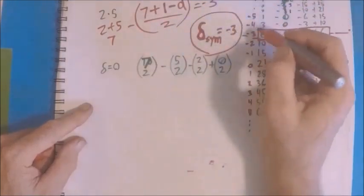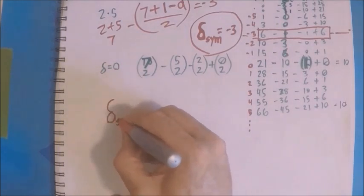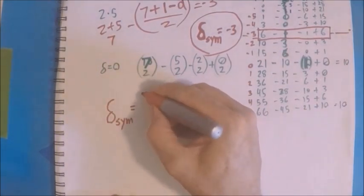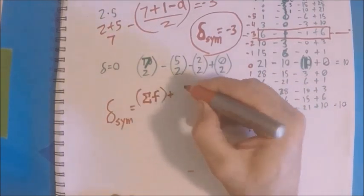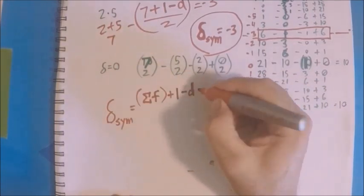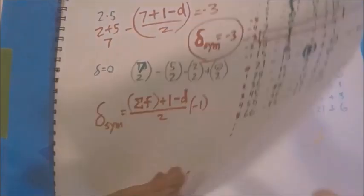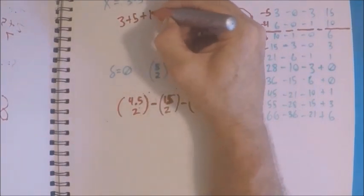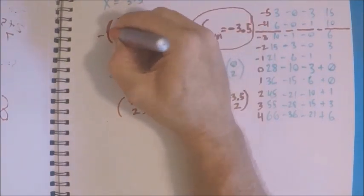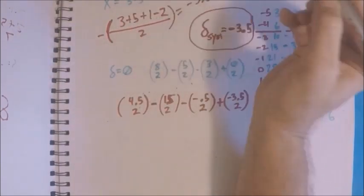Delta sim is the sum of all the factors plus 1 minus d, the degree, over 2, and that whole thing multiplied by -1. So we can state a formula for delta sim just like this, and then we can go back to any other example and apply it. Here, let's apply it to the x equals 3 times 5 case, and of course we derive our -3.5 as delta sim.